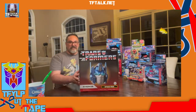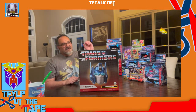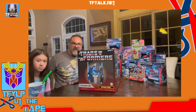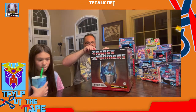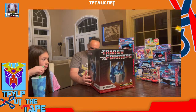All right, we're doing all three of these. These are the Modern Icon masks. Now these are super detailed masks. We're gonna go through the whole gamut and then Casey is gonna try them on for us. Now with these, these were available at GameStop. I don't know if they were available anywhere else. I think they were, and there's Optimus, Megatron, Soundwave. I think Soundwave is an exclusive to GameStop.